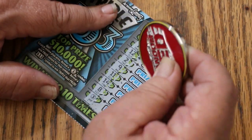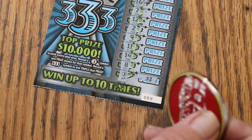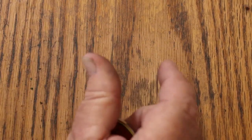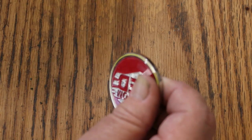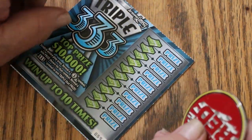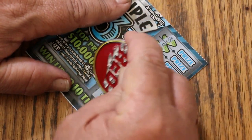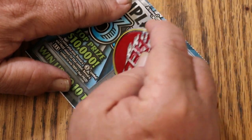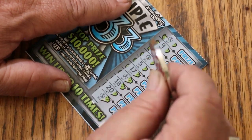All right, we got a win here. Just the single. $2. A little stack of tickets here is getting smaller. Well, we got a win there. All right, we got a few wins here. Let's see what we got.